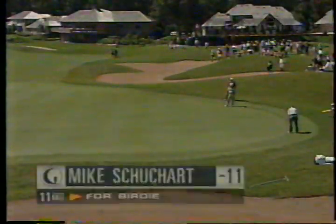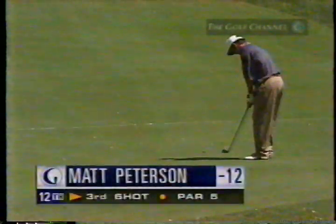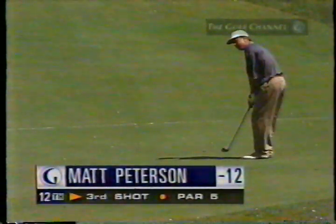Let's go back to the 11th now, and Mike Schuhart, who probably would be happy with 2 putts as well. Exactly. Mike 3 under today, and a pretty good lag down there to 1.5 feet. Let's go now to the 12th, and the 3rd shot of Matt Peterson. Matt Peterson struggled a little bit yesterday, shooting 73.